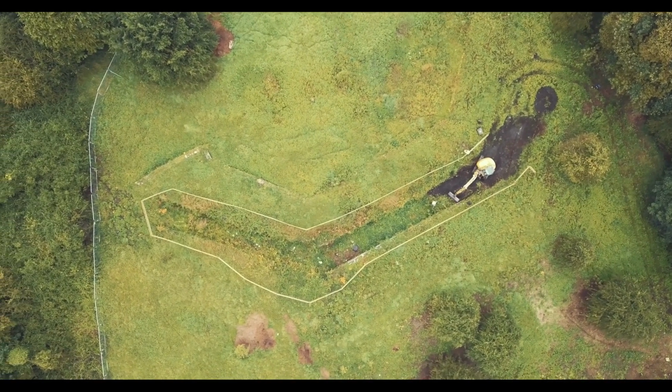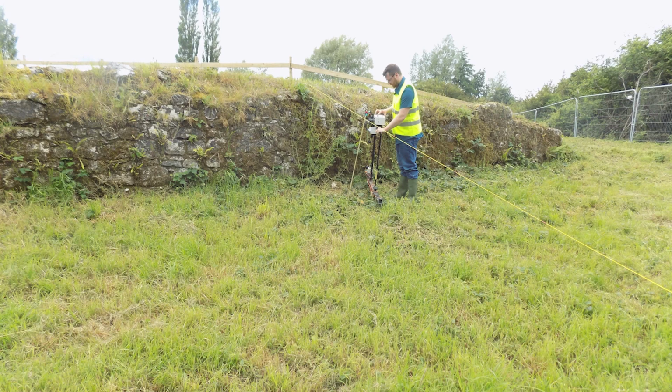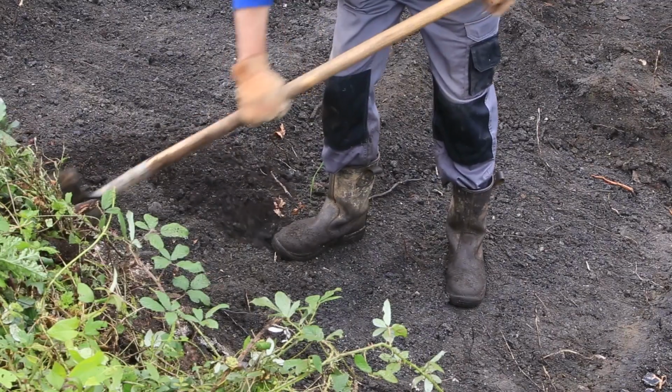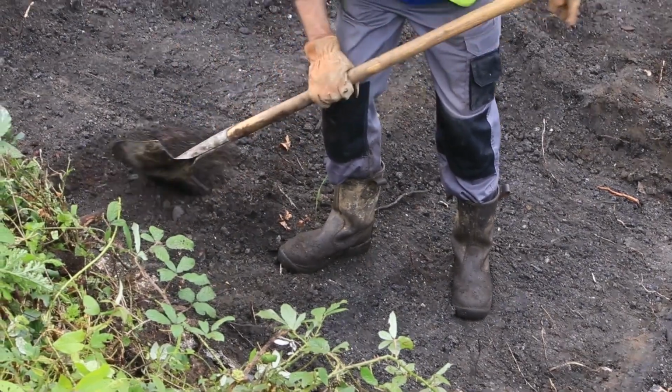In the last year or so, we have cleared a lot of the heavy vegetation from the site, and then, courtesy of funding from the Heritage Council, we did a geophysical survey, which was a non-invasive technique just to see any of the detail below the ground for the wall behind the site. And then, really nicely, we got the opportunity, courtesy of the Community Monuments Fund, to do limited excavation on the site itself.